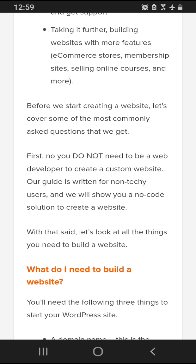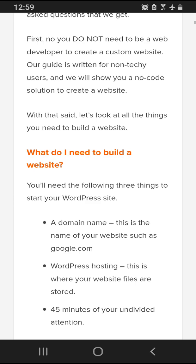Before we start creating a website, let's cover some of the most commonly asked questions that we get. First, no, you do not need to be a web developer to create a custom website. Our guide is written for non-techie users, and we will show you a no-code solution to create a website. With that said, let's look at all the things you need to build a website.